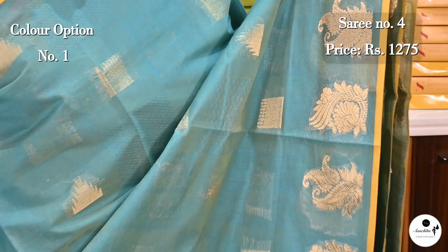A beautiful Konkan silk saree, dual toned color, crossing color in fiery blue and red. Saree number 7, priced at 1050. The lower border has a double row of artistically weaved floral and leaf weaving. All over the saree, we can see self embossed and diamond saree buttas to accentuate the beauty of the saree.